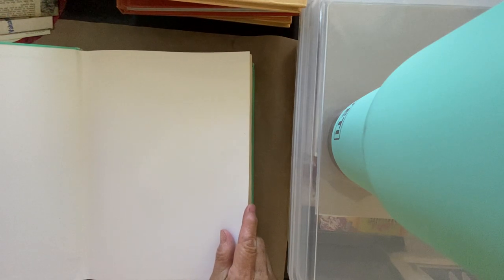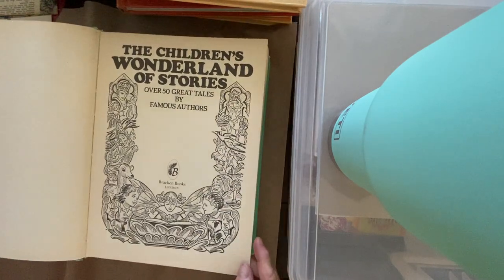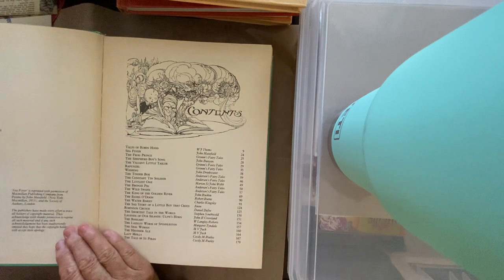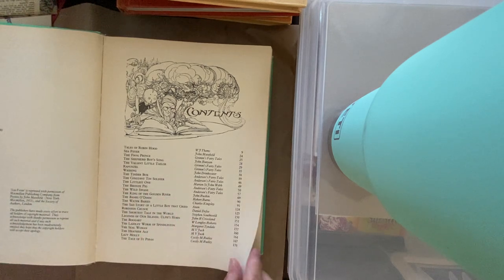And it belonged at one time to Stephanie Jeter. No more, Stephanie. So this copyright, look at that. Black and white. That's where all the pictures are. This was first published in 1939, and this date for this book was 1986.